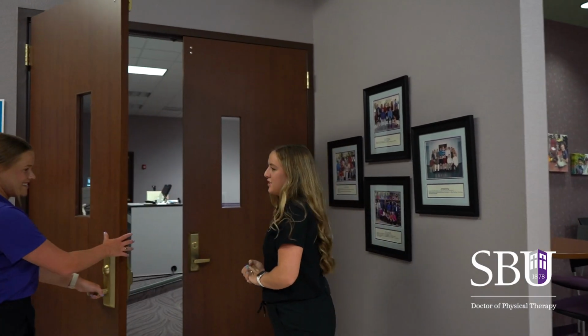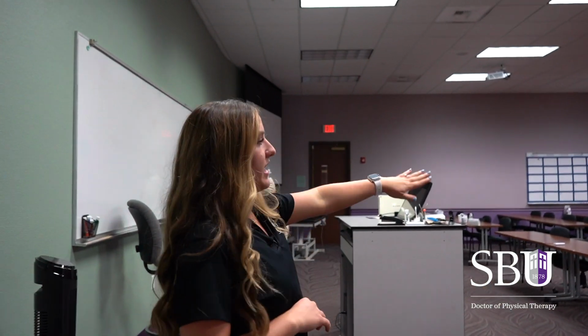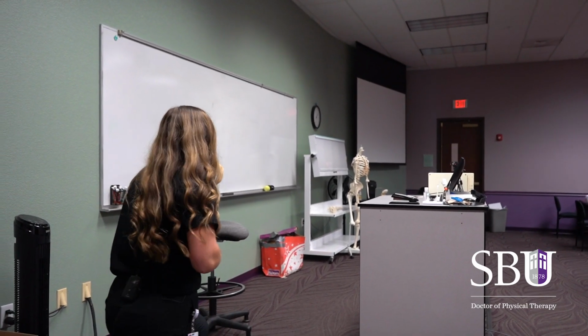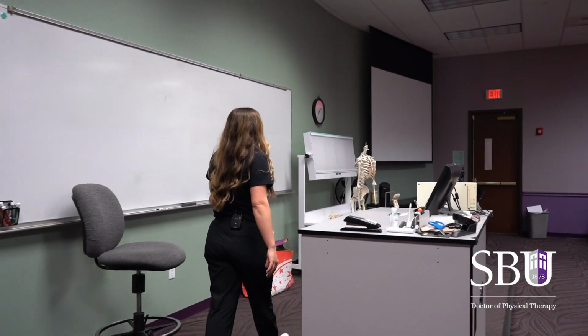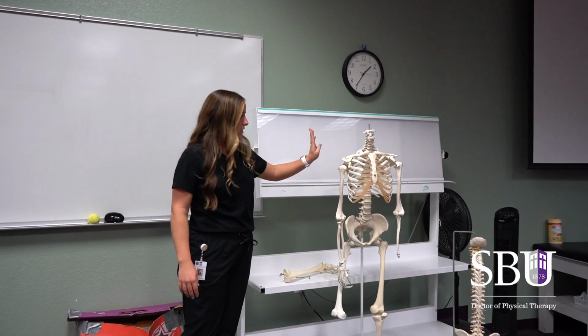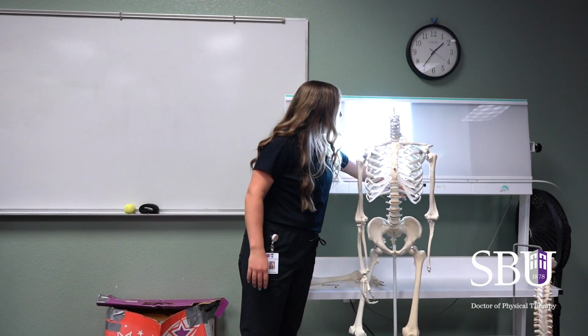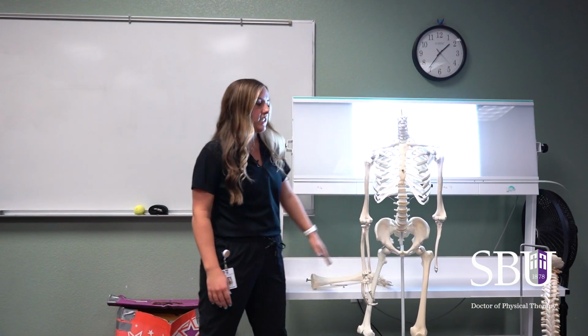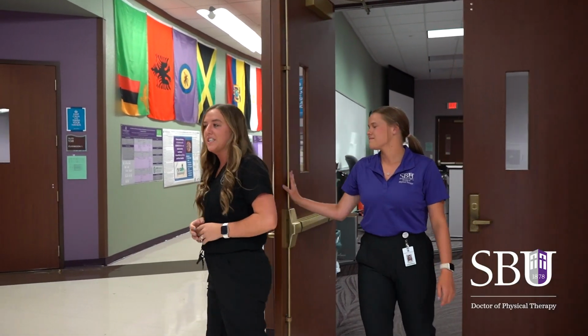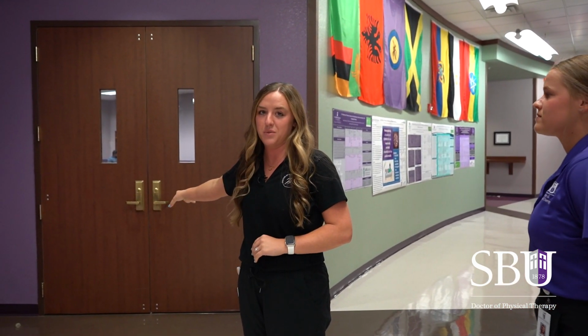This is what our first years use as their classroom. We offer standing desks for anybody that needs to get up during lecture and just can't stay sitting. We also have in here the skeleton and stuff for kinesiology, so we are able to look at the bones straight on. And then you also get to look at x-rays and MRIs and everything during diagnostic imaging in your first year. Then once you complete your first year, you'll move over to our second year classroom where you'll spend your second year of didactic work there.